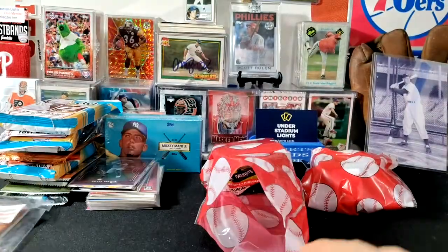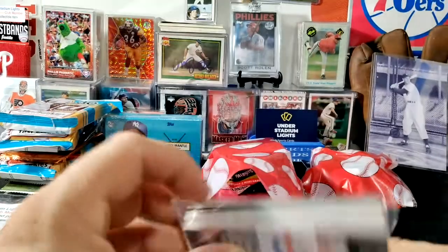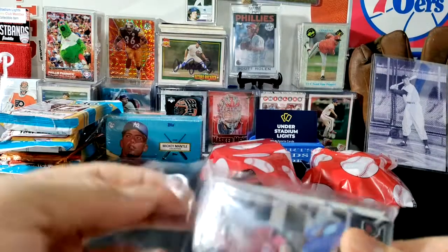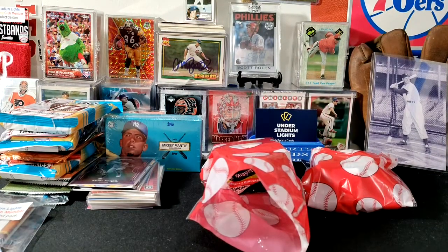Those are my two more packs for my collection. And then I got the 25 cards. These are all Phillies cards. So take a quick little gander at those. Yeah, that's my new Staley PC.